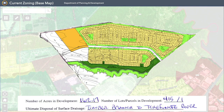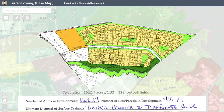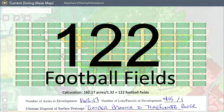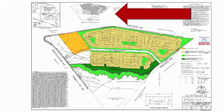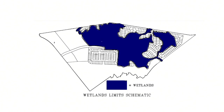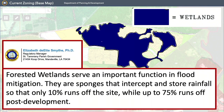As an analogy to illustrate the scale of this development, the residential development, in terms of football fields, 162 acres, that's the equivalent to 122 football fields. If we look at the map that was provided with the information packet, these are wetlands. So this is a wetlands limit schematic. And you overlay that. A substantial portion of this development is over forested wetlands.